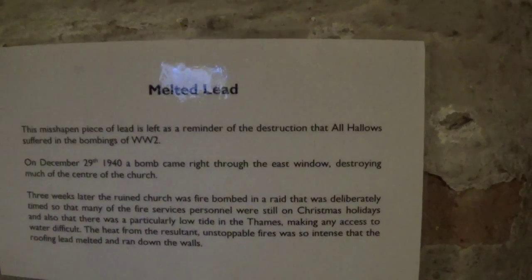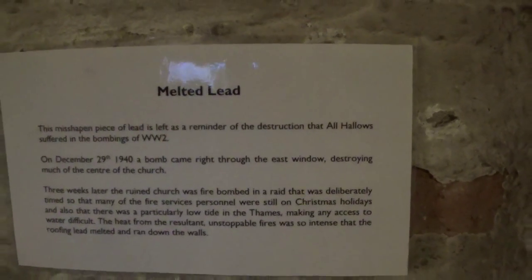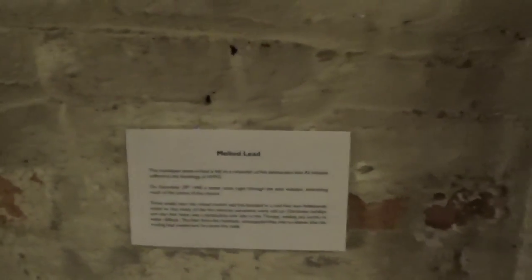But I'll try and leave it as long as possible. And then what I'll do is I'll have to pause it. So maybe you guys will have to pause it if you're trying to read that. But that's what that is. It's liquid, sorry, it's melted lead.